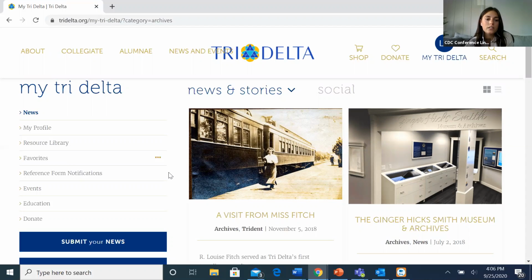Here you'll also see the reference form notifications, events, so like our big leadership conferences or our convention that we have every 2 years. That's where you can find those events and the registration form for those. So we'll talk more about those later on. Our donation tab and our education tab also include all of our big programs that you've probably heard us talking about, but we'll go a little bit more in depth later on in the new member education program.